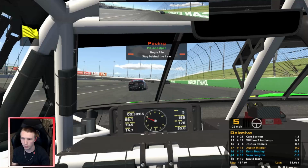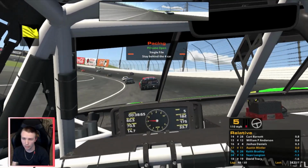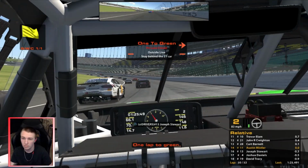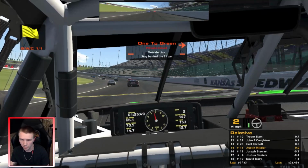I have the slightest bit on the front right, but it's not really affecting us, I don't think. So I'll bring you guys back and we're getting ready to go green right here at the end. 1 to go. All right. Outside. We're in 14th. There were like 3 guys in front of us that pitted.